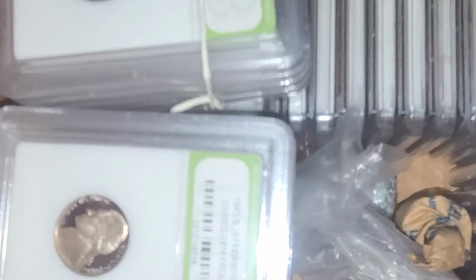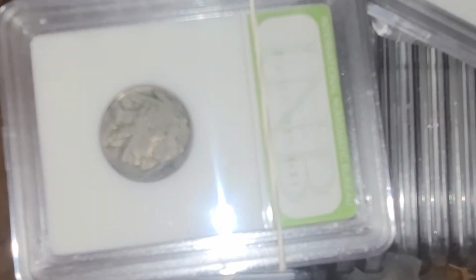The coins here in the slabs are the ones from INB, International Numismatic Bureau. I don't know if you can read that. It doesn't really show, but they're mostly nickels and Indian head pennies or Indian head nickels, right? Apparently I was told that these coins don't hold any value and they're graded incorrectly and it's not a reputable grading company. But I just wanted to show you what I have here.